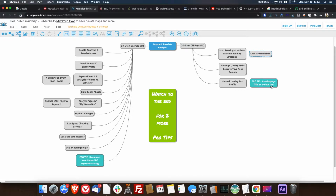One way to do this is to use the page title as an anchor text. You can get your target keyword, because your target keyword should be in your title. If you follow the Yoast SEO steps, if you follow the MySiteAuditor steps, you'll definitely already have that done. If you put your keyword in your title, you will be able to use the whole title. The reason that this looks more natural is because websites like Facebook tend to grab the title as the anchor text when they pull in the link.